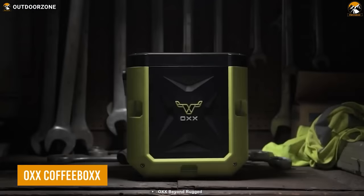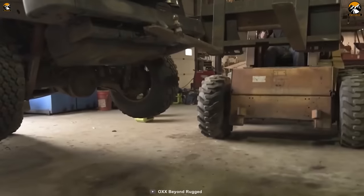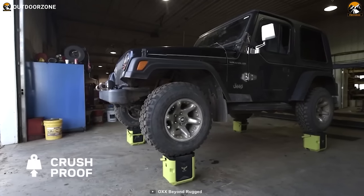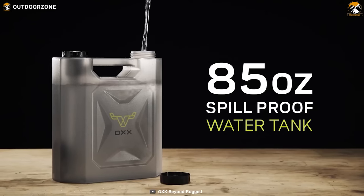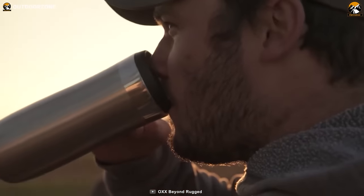Oxx CoffeeBoxx is a rugged and durable coffee maker designed to withstand the harsh environments of job sites and outdoor adventures. It features an impact-resistant design with a crush-proof chassis that can withstand a 1,500-pound load. The CoffeeBoxx has an 85-ounce water tank with a spill-proof design, allowing you to make multiple cups of coffee without having to refill the tank frequently.